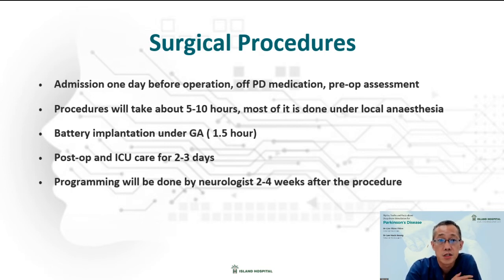That's the next thing we would like to share, the surgical procedure in our hospital. Overall, Dr. Lim and I have performed about 17 deep brain stimulation procedures, and we are quite standard in our procedures. Usually patients will be admitted 1 day before the operation. We'll take them off the medications, and then we'll do an assessment. The following day, we'll do the surgery. The procedure takes about 5 to 10 hours, and most of it is done under local anesthesia, as said by Dr. Lim just now. After placing the leads into the target area, which is the subthalamic nucleus, we will put the patient to sleep, and then we will put the battery just below the collarbones. Subsequently, the patient will be sent back to the ward for 2-3 days, and we only start the programming after about 2 to 4 weeks, usually 1 month after the procedure.